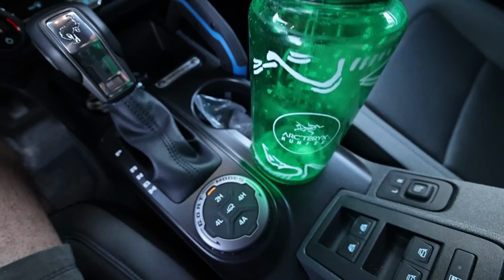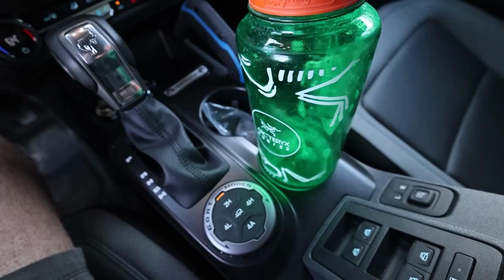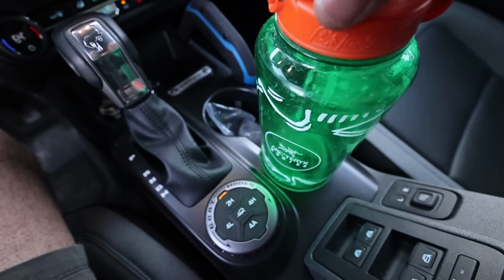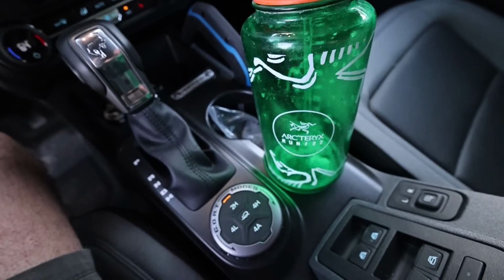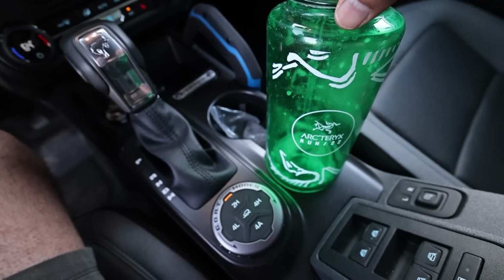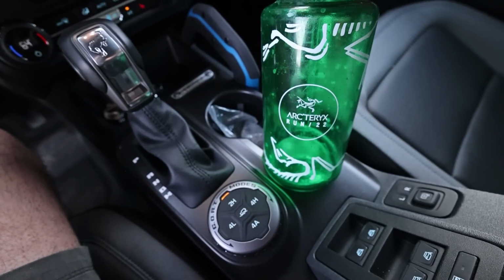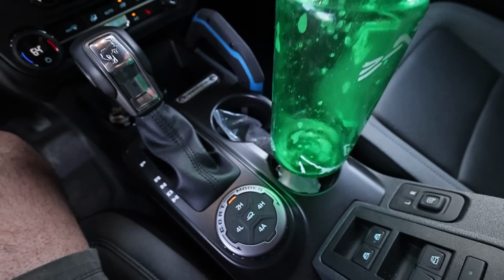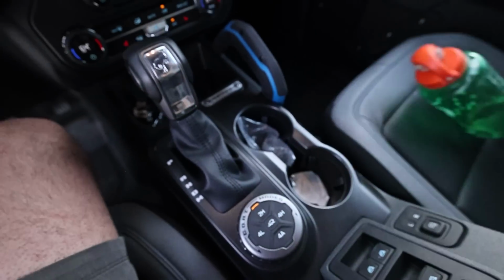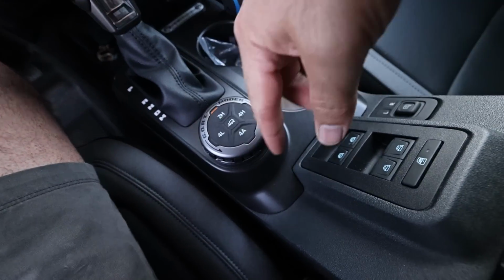Again, I'm sure there's tons of users this doesn't affect, and maybe they're in the majority, and these engineers can't figure out how to make a cup holder that will take a smaller, sissy-size cup and a Nalgene, but it's horrible. It's horrible.